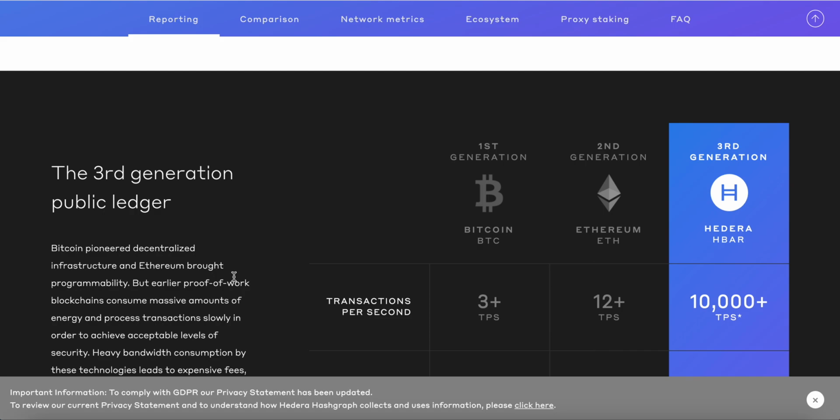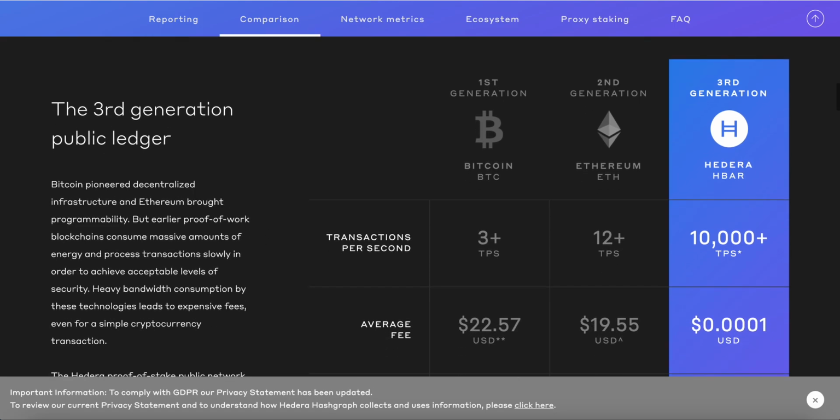Now this is a hashgraph, right? This is different from your typical blockchain token, right? Here you see the third generation public ledger. It says Bitcoin pioneered decentralized infrastructure and Ethereum brought programmability. But the earlier proof of work blockchains consume massive amounts of energy, which is not new to anyone. And not only do they consume massive amounts of energy, it's very slow in processing its transactions in order to achieve acceptable levels of security. This is not new. Okay?